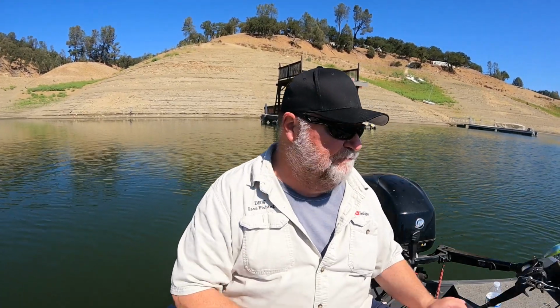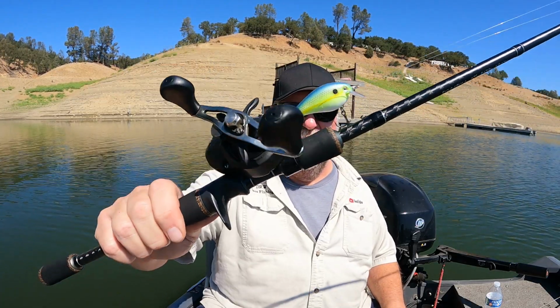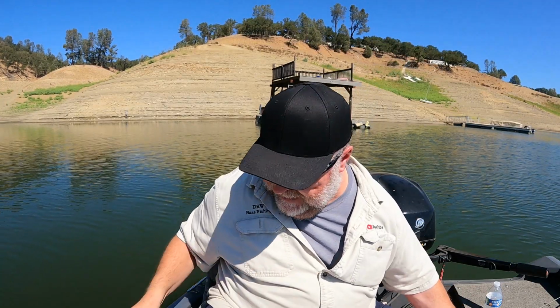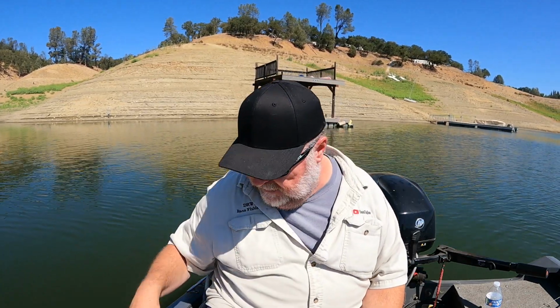I like square bills a lot. So I use the Strike King 1.5. This is the sexy shad. I like the chartreuse, the shad base color. I was getting hits on that today. I like other swim baits. Some of them may be a little bulkier, like a Rage Swimmer or a Keitech.